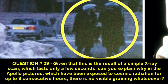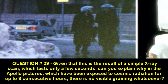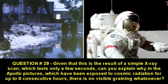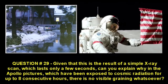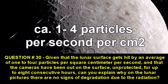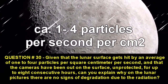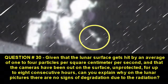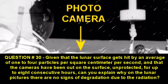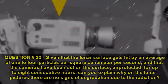Given that this is the result of a simple X-ray scan, which lasts only a few seconds, can you explain why in the Apollo pictures, which have been exposed to cosmic radiation for up to 8 consecutive hours, there is no visible graining whatsoever? Given that the lunar surface gets hit by an average of 1 to 4 particles per square centimeter per second, and that the cameras have been out on the surface unprotected for up to 8 consecutive hours, can you explain why on the lunar pictures there are no signs of degradation due to the radiation?